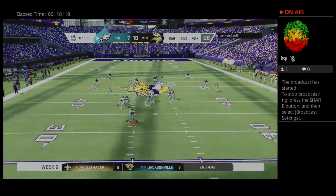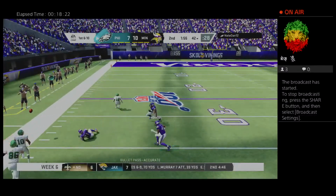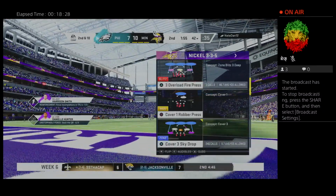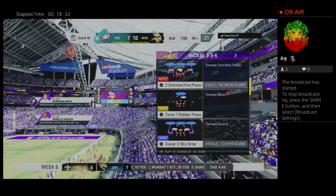Throwing on first is Wentz. 1:55 left to go in the first half of play. And incomplete, he dropped it. Maybe a rookie mistake there, second down.